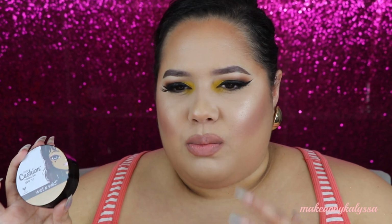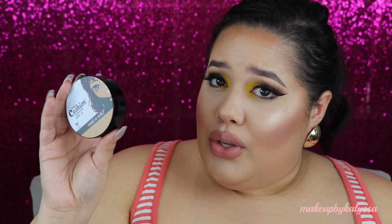But if you have super acne, a lot of dark spots, a lot of discoloration, this probably won't be the best foundation for you because it doesn't have as much coverage as the Dermacol and the Huda Beauty one does. You're gonna love this, especially for the girls that like the no makeup look or don't like the heaviness of makeup. This is bomb.